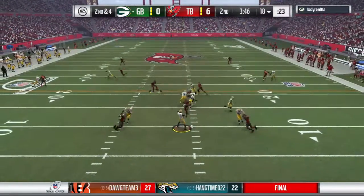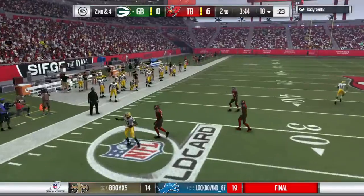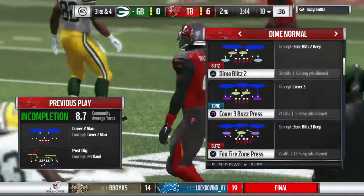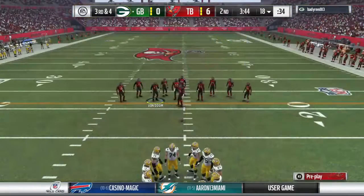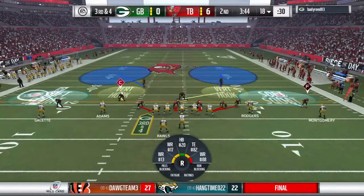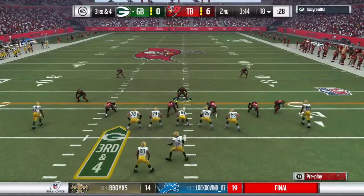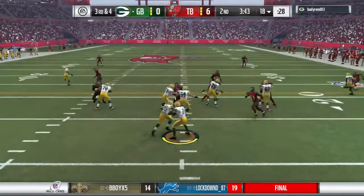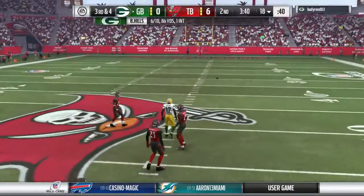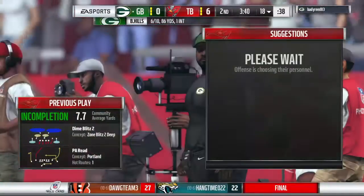From the shotgun, he'll look to throw. And his throw's going to be incomplete. Devontae Adams, the intended receiver. And it's 3rd and 4. And the offense looking to pick up the first down after the second down incompletion. On play action, they'll throw. It's incomplete. Took a shot, couldn't connect.